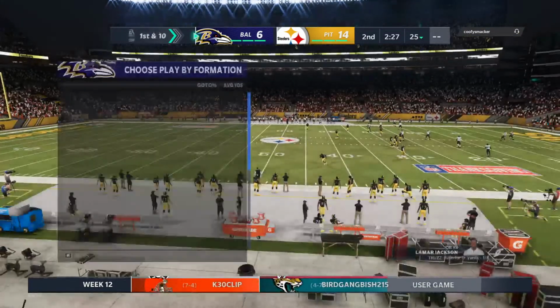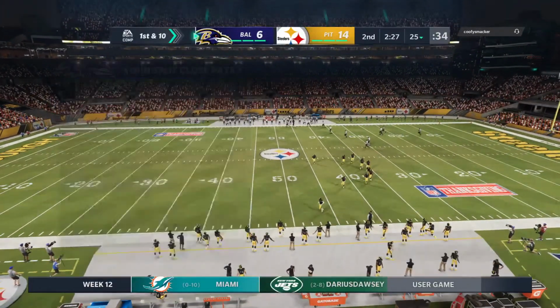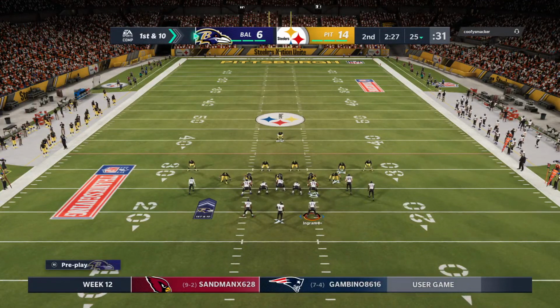Fair catch made at the 25-yard line. The Ravens take over first and 10 at their own 25-yard line. The Raven offense set at the line for this next drive.